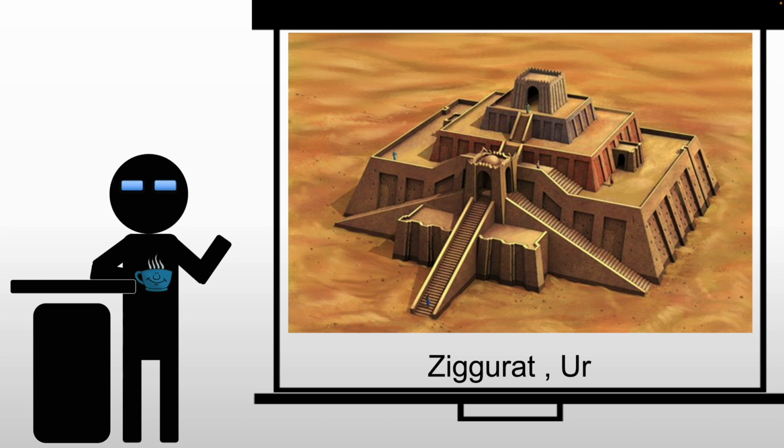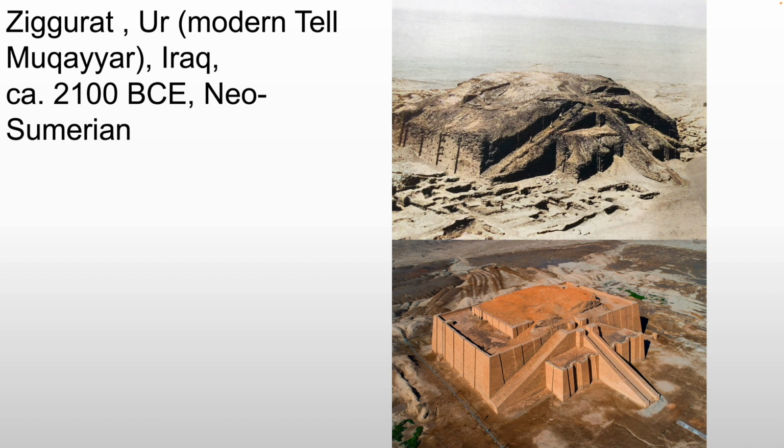Again, we return to the idea of the ziggurat, and this is the Ziggurat of Ur. And what it shows us is this resurgence of power with the Neo-Sumerians. Again, it's built of mud brick. What you see today in the lower image is a reconstruction of what was found originally, which you see above.